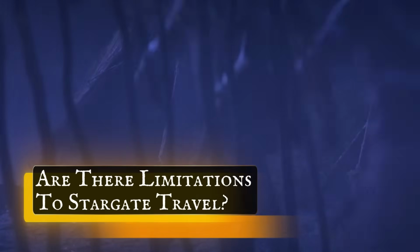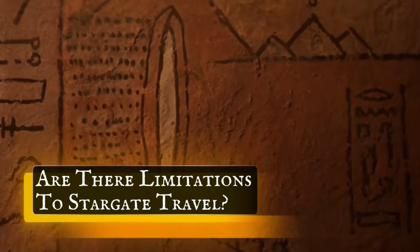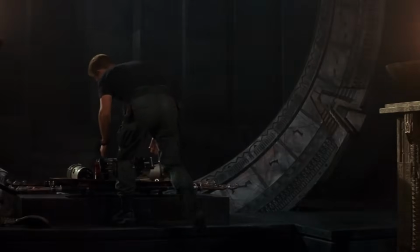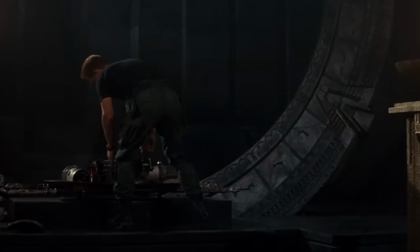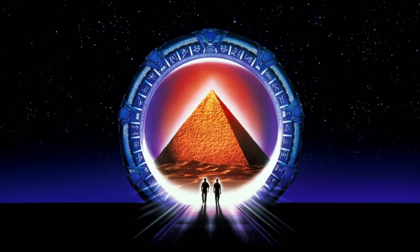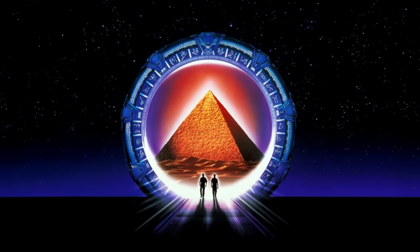Are there limitations to Stargate travel? Stargate travel has its fair share of limitations. For starters, the Stargate needs a specific amount of power to establish a wormhole. Dialing within the same galaxy is a 7-chevron address, which is relatively manageable. But if you're trying to connect to another galaxy, you will need an 8-chevron address and a lot more power. And if you're aiming for a 9-chevron destination, like dialing the Destiny, you're talking about an energy requirement that is way beyond what a normal DHD can handle.